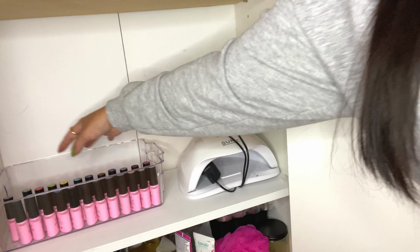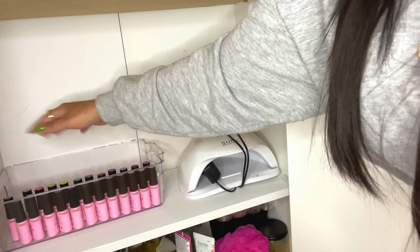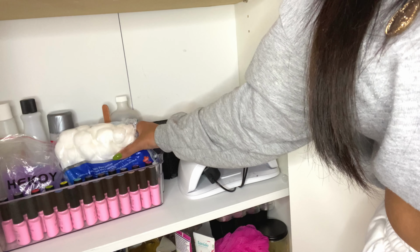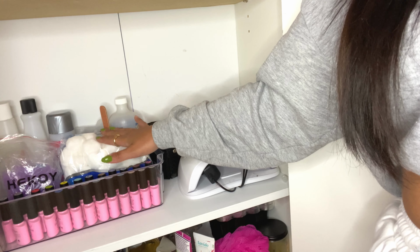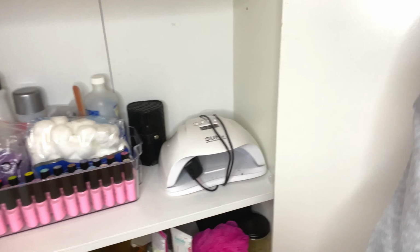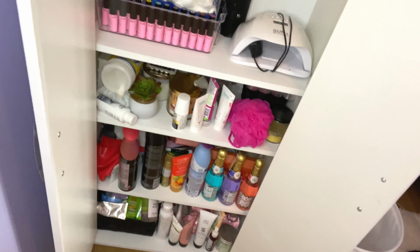Since I have all this empty room in back of the polishes, I'm going to put my acetone and some pom-poms, just little nail stuff that I use. I have to do a dollar store run because I feel like this would look so much more aesthetic to have pom-poms in a little glass jar. But so far, this is what it looks like. I think that's a huge difference from what it looked like before, especially compared to all the other ones that aren't organized yet.